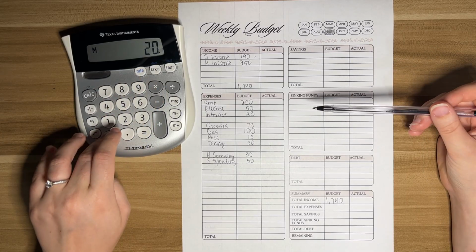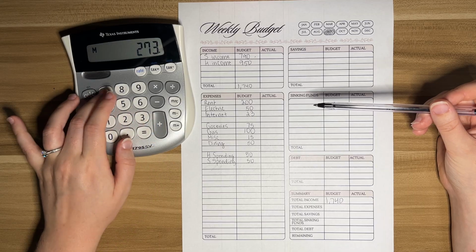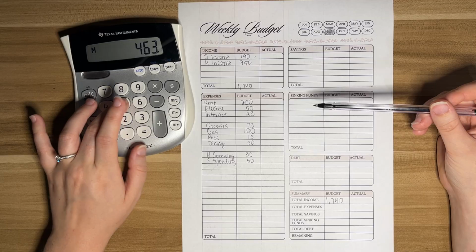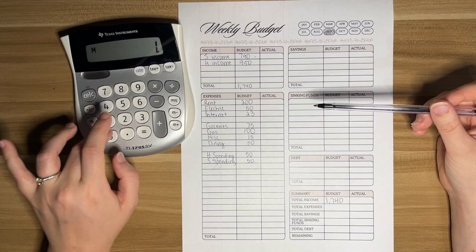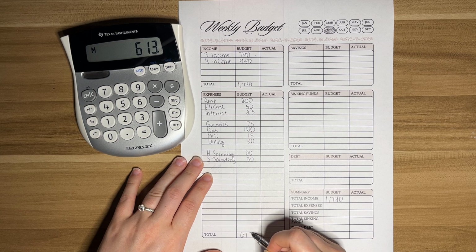So our expenses this week: $50 for electricity, $23 for internet, $75 for groceries, $100 for gas, $15 for miscellaneous, $50 for dining, and then $100 for personal spending, which is $613.